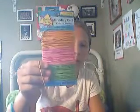I have to start, I guess, with my beads that I have. I have a bunch and I don't know what to do with them. So yeah, but first I'm going to show you the string I have. I have light blue, dark blue, and dark green. I have light brown, dark brown, and black. I have hot pink, purple, and turquoise. I have orange, light pink, and light green. And then these are the beads I have.